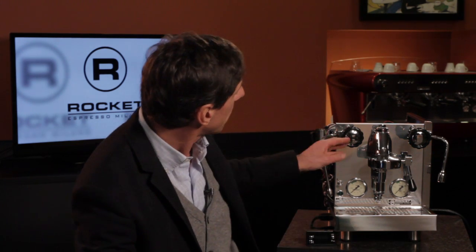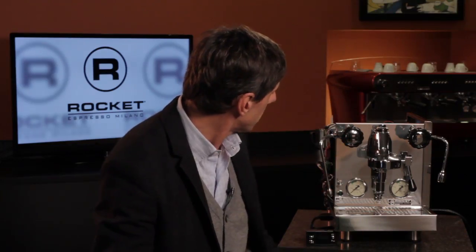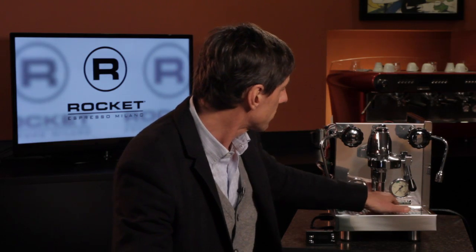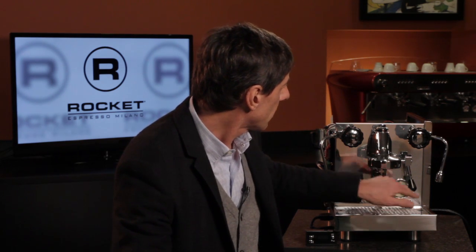Then the bodywork is probably my department. I want the machines to look like a Rocket machine, not like everywhere else's. So we've got the R in the middle of the steam tap, which is just a little bit different. And the machine's got a bit of humour, a bit of character. The badges are all machined by a little guy that lives in the little town I live in, and they're all bolted onto the front of the machine. So there's so many areas in the machine where we could cut costs to make a bigger margin, but that's not what Rocket's all about.